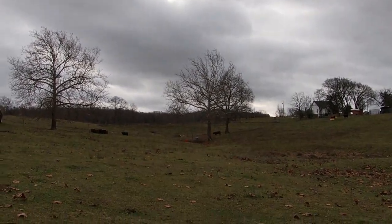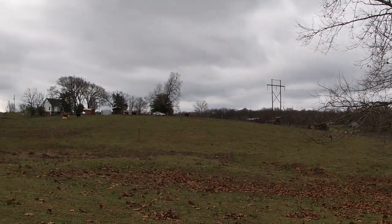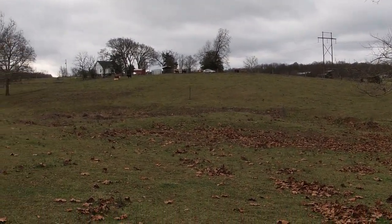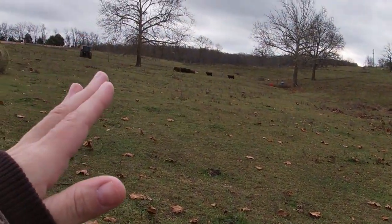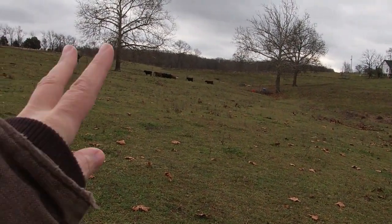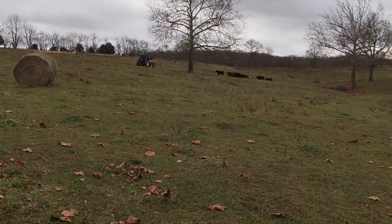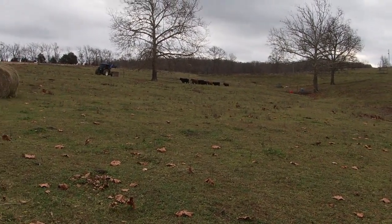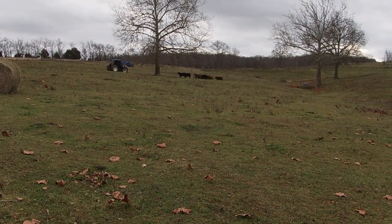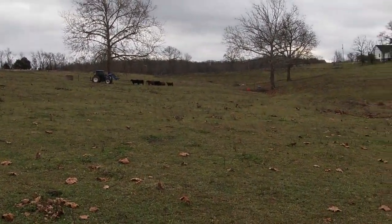Everybody has protein tubs right now except for the two bulls in the front lot. We need to put them out a protein tub, but they are getting corn every day. These feeders don't get corn. They're steers, heifers, and two bulls in here. They're not getting corn, but we do need to start supplementing something for them. And then the girls in the back, and the babies in the back, and the donkeys in the back, they have a protein tub.